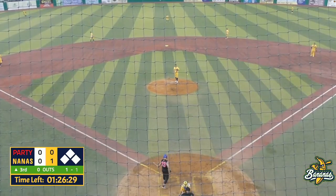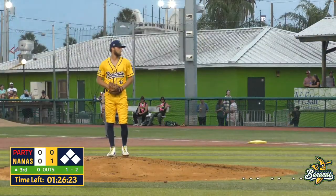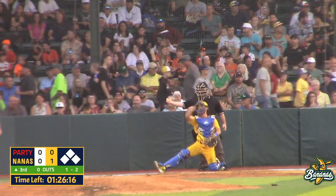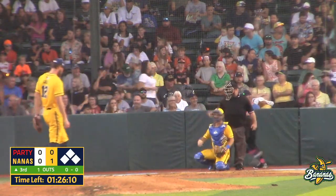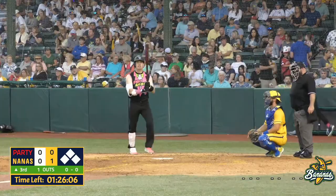And the count 1-2 now on Slim and Sammy. Sam, a 2018 banana, collegiately. Swings and misses, great slider. Bill caught it, Sam was hoping to try and dig to first base, but nothing going there. That is four strikeouts for Kyle Lewigs and a good start to the inning, one out, 40 seconds in, speed-wise at least.